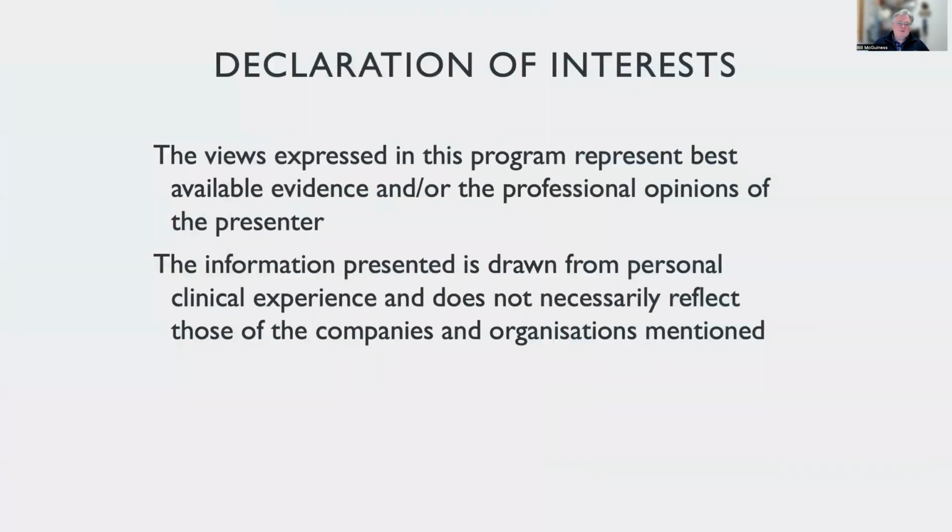Just a quick declaration of interest. Whatever you see here is not influenced by manufacturers or industry. It is purely from my own research of the literature and clinical experience.